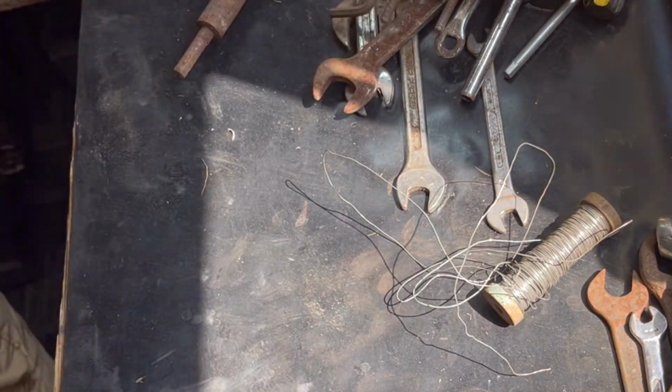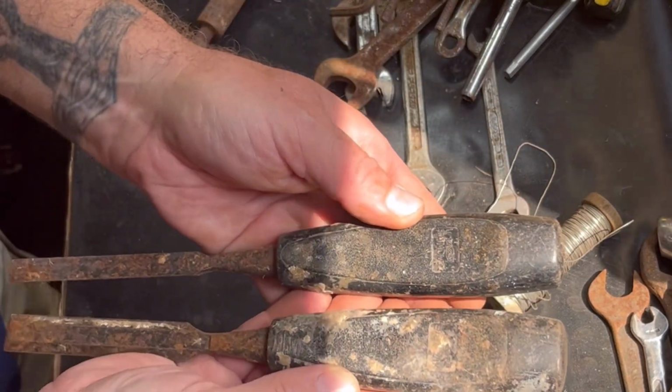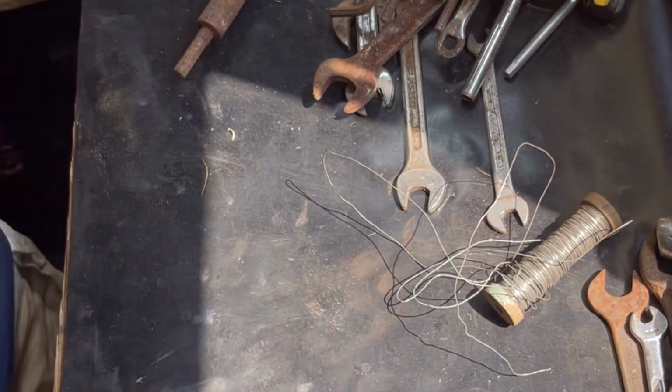Taiwan. Couple of chisels. Now they're Sandvik, I believe. Yes, that distinctive shape. They will clean up nice. I'll definitely keep those.